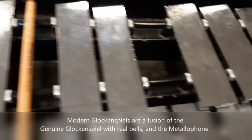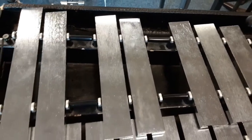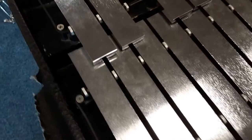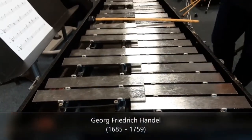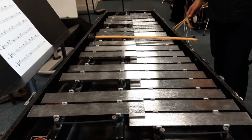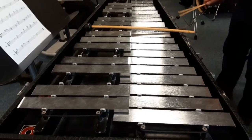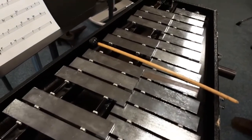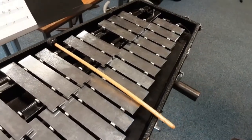Metallophones were first mentioned in Europe in the middle of the 18th century. The first composer to write for the Glockenspiel in the orchestra was George Friedrich Handel, who included it in his oratorio, Saul, in 1739. The Dutch idea of replacing sophisticated bells with simple bars was widely adopted in the first half of the 19th century. The result was the first keyboard Glockenspiel.